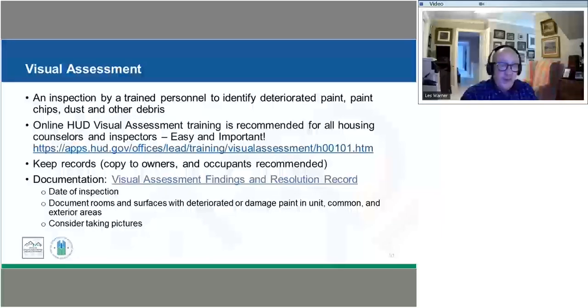Based on that visual assessment, we would then be making sure that corrective action was made, and we'll be talking about that. Our visual assessment, again, needs to be completed by someone who is certified, so you would have that documentation in your file. That might be kept by the owner of the property, or might be kept by you as part of your program requirements. And then we mentioned, as part of the documentation, there's a sample form for that record, which would capture information like when you did this, and a room-by-room evaluation. It's really recommended that you also take some pictures as part of that.